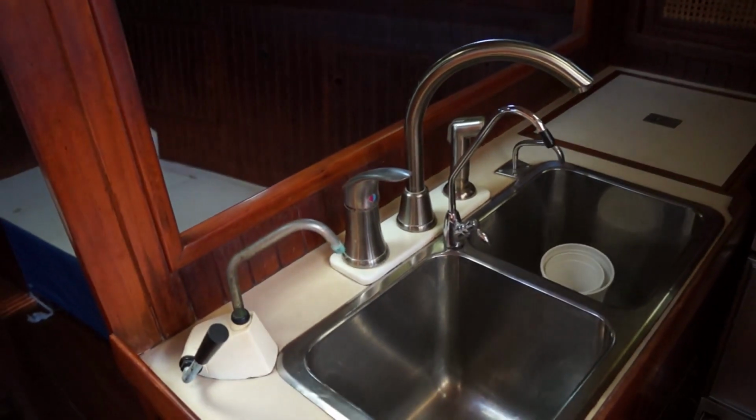Looks like they put new taps in at some point. Sort of household taps, which would be fine. Double sinks are nice though. Yeah, I can stand in front of the sink, which is a big deal for me.